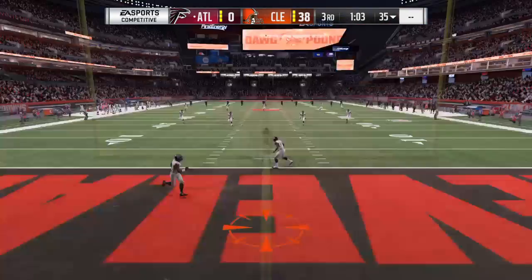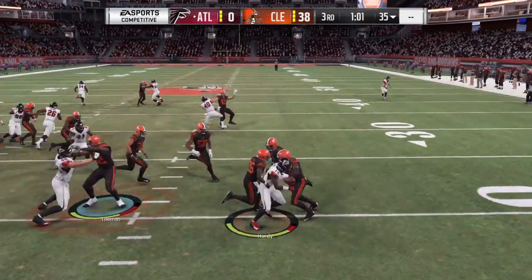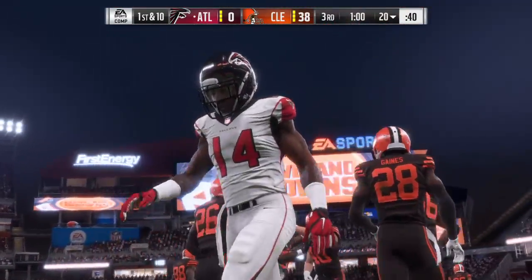Gonzalez now to kick this one away. This is taken about 7 yards deep. And the decision to bring it out will cost him about 5 yards as he'll get this only back to the 20.